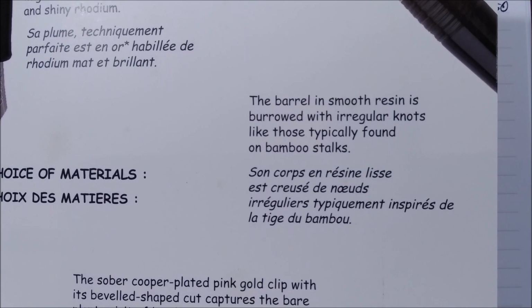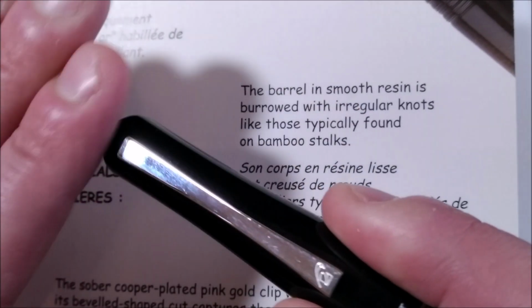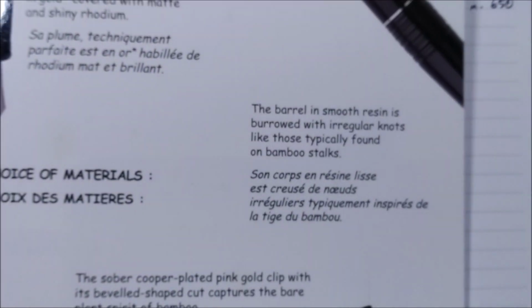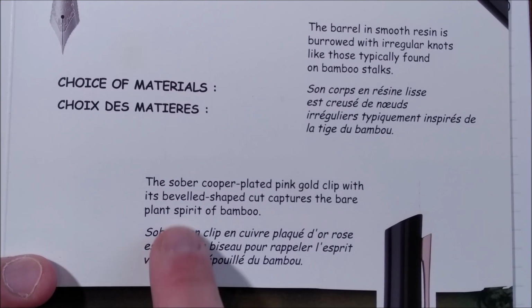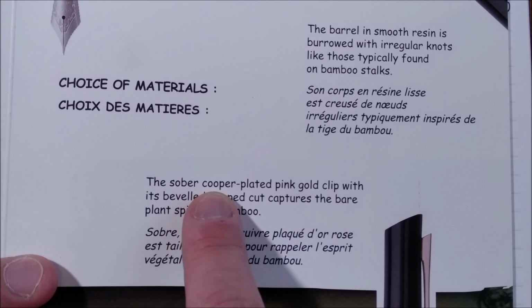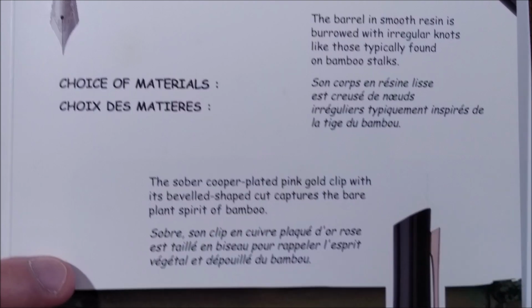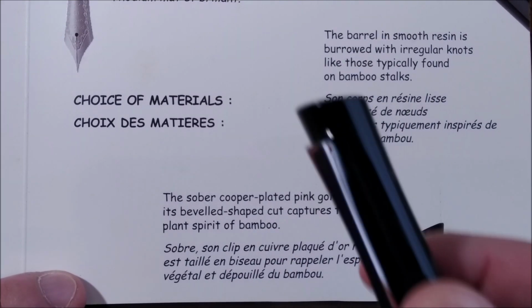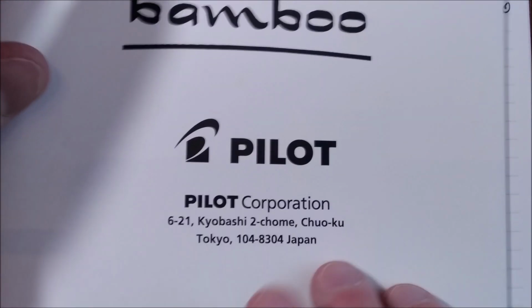And it is interesting. It's not the case of this one, because this one is just shiny rhodium, but there were some variants. Because this one, it says, the sober copper-plated pin cold clip with its bevel shape cut captures the bare plant spirit of bamboo. But this one is not the rose gold. So this leaflet is not really for this particular pen, and I think this information was a little strange.